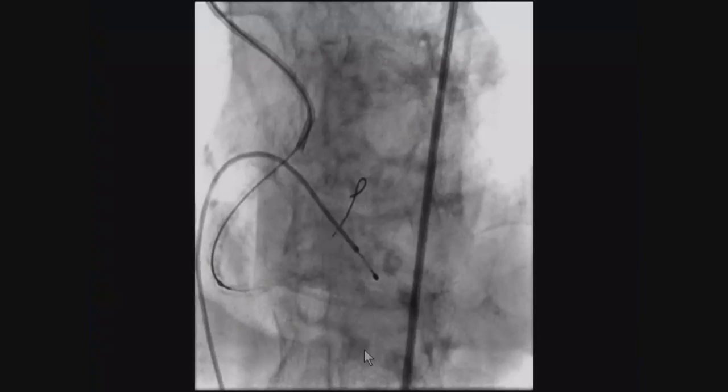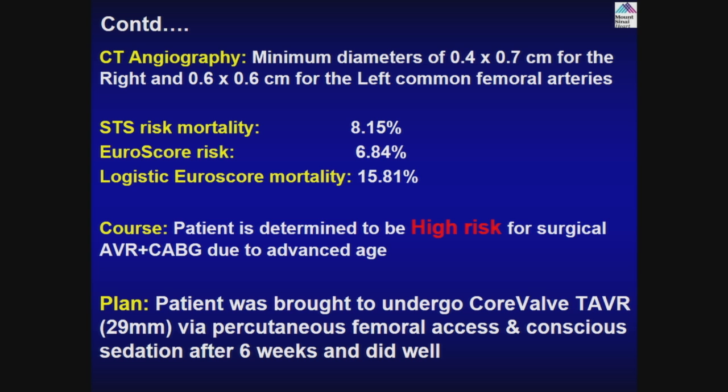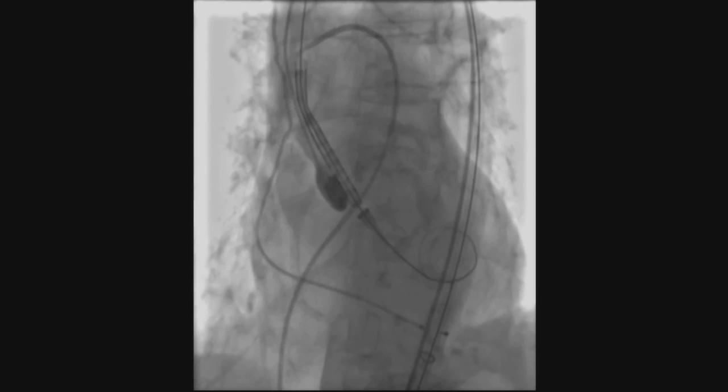She came back and had the right coronary artery intervened, had a stent to the right coronary artery, which was successful, and subsequently came back. So you give a 4 to 5 week gap between each procedure, and she came back and had her CoreValve. You see the CoreValve deployment here. This is positioning.